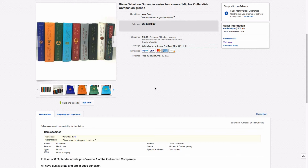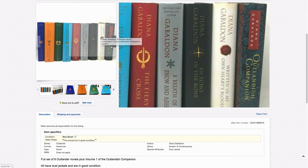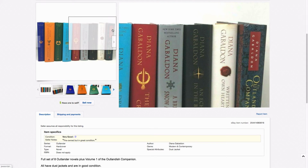And then I poked around and found all of them. Oh, there's 8 in the original series, and there's 2 more coming out, I guess. And then I actually already had this one, which is like a gloss to the series. It's like extra stuff, outtakes or something, book.